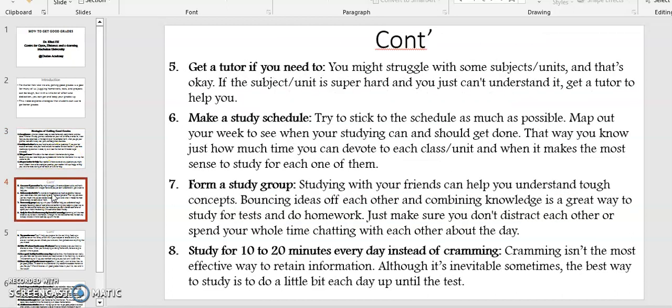Point number 5. Get a tutor if you need help. You might struggle with some subjects or some units, and that's okay. If the subject or unit is super hard for you and you just can't understand it, I propose that you get a tutor to help you.